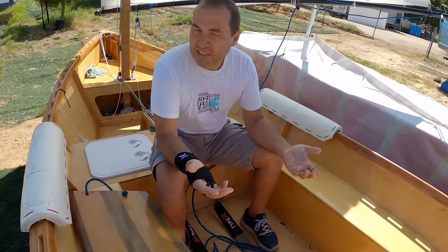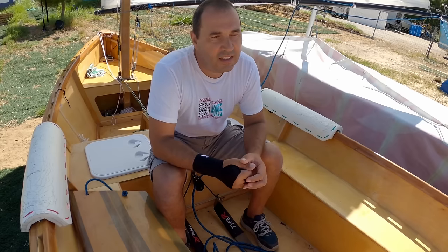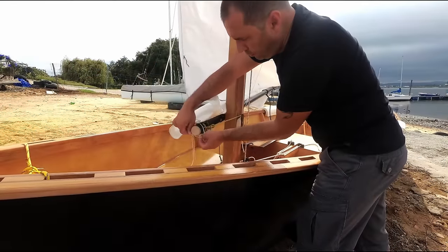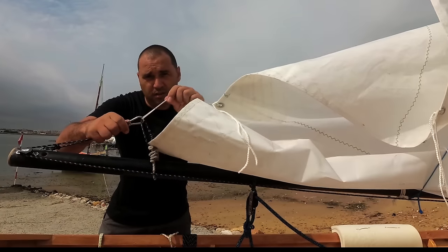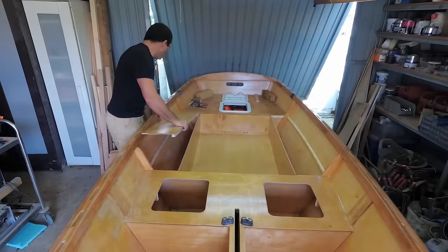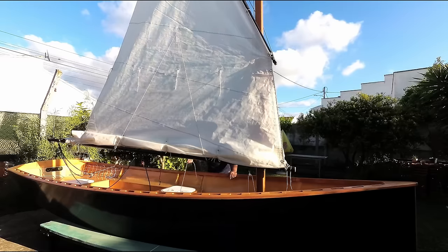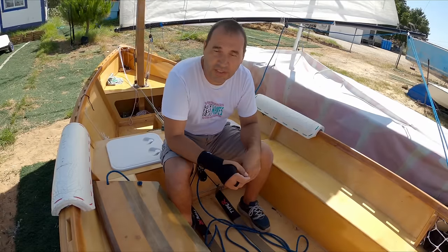Awesome! And since then, I have sailed her hundreds of times in the now 4 seasons I have her. Of course, I added some more stuff. I developed a quick reefing system by exchanging ideas with the other owners on the Facebook group. I added padded seats there, more hatches, side tanks, lazy jacks, and a few other bits and bobs.